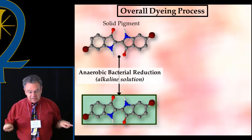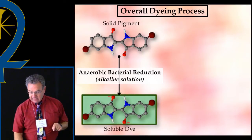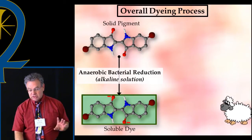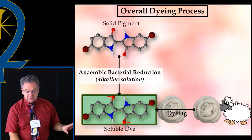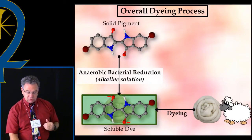In an alkaline solution, that is pH above 7, you get a soluble dye, and now you can put in the wool. You have the sheep over here, you shear the wool off the sheep, you comb it, you wash it, of course, you get nice white wool. You introduce it into the green solution now, because it's been reduced, it's been transformed.